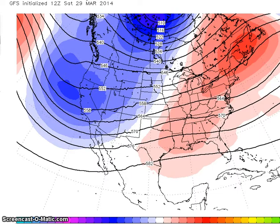Ahead of the boundary, warm advection surges into the Ohio and Tennessee valleys, with temperatures about 10 degrees above normal. Colder air will follow into the Mid Atlantic and Northeast as the system moves off the eastern seaboard.